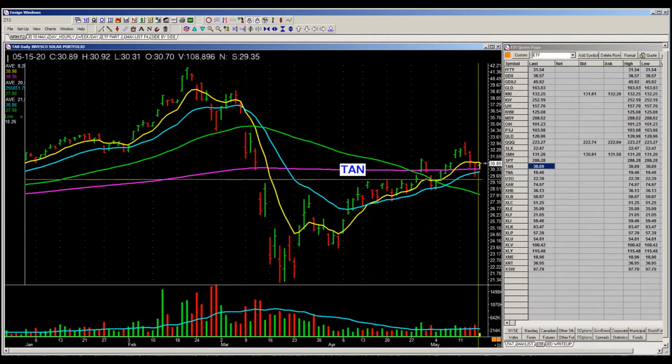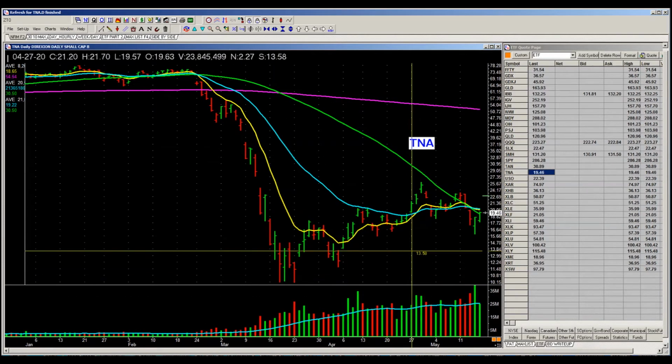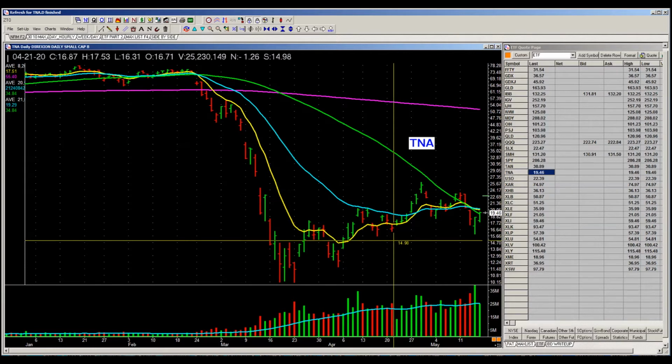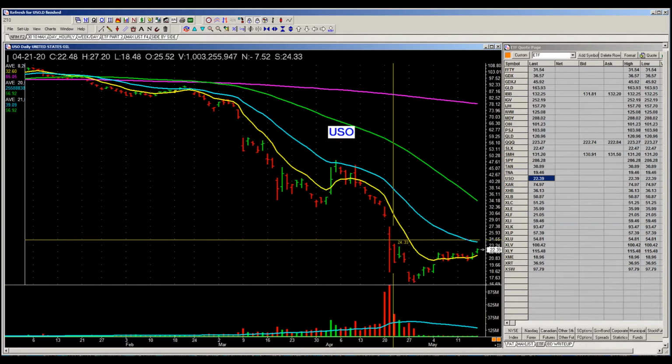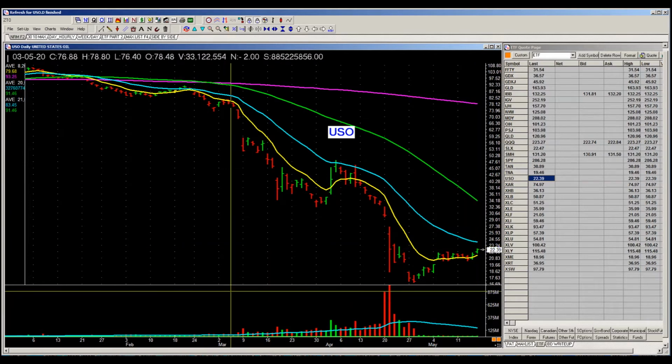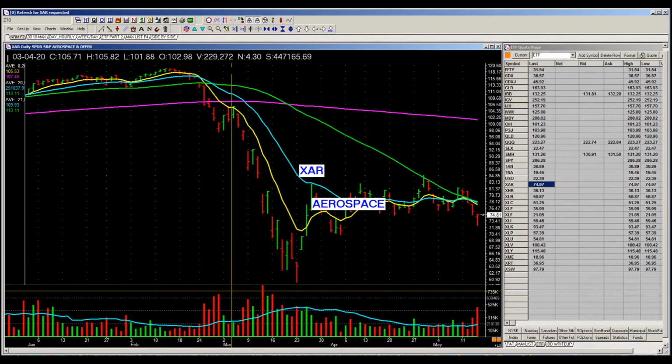Solar, kind of hovering around here, but nothing really special. Small cap, TNA, leveraged. What do you think? Nothing. Don't overthink it. It's dead. Move on. Oil, down here low. Oh, maybe it's going to bounce. Why not stack the deck in your favor and buy strength? Don't buy weakness, buy strength.